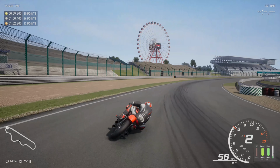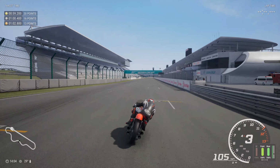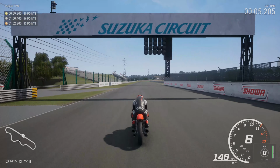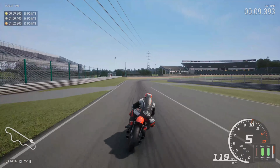Now, the bikes are okay, they're not too bad. The MV sounds nice because the MV's a triple, whereas the Honda's a four. But yeah, the handling is interesting. I know they're old bikes, I get that.